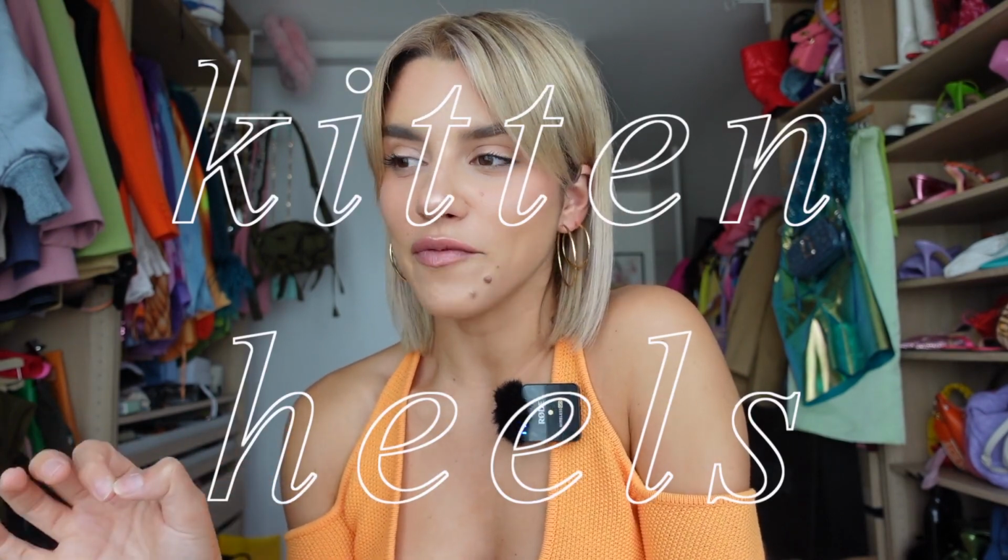I love a kitten heel. I haven't worn kitten heels in ages. I've just been going through like a stiletto phase, but now my feet hurt. I'm getting old and I want to be closer to the ground. I love these Miu Miu ones so much. I need them in this maroon color and also this pink color.